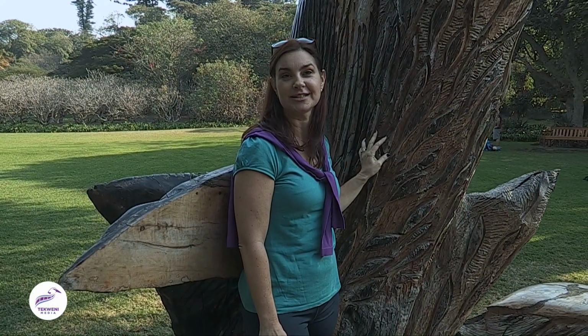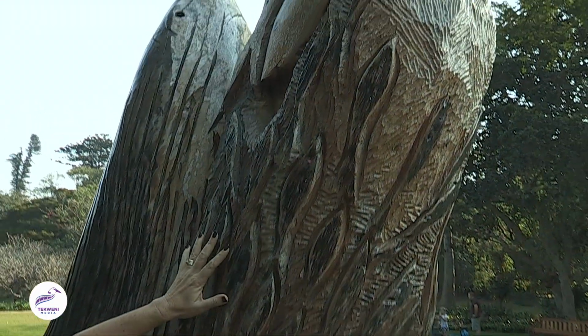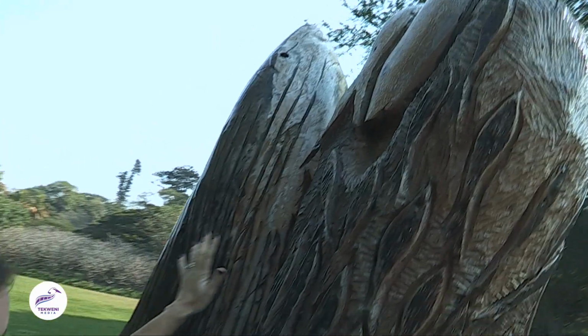This is a stunning sculpture done by a Cape Town artist, Jenny Cullinan, in 2007. And it's depicting the greatest shoal on earth, which is our sardine run on the KwaZulu-Natal coastline. Here are the sardines in absolute abundance. There is a whale coming up with a seal in its mouth. We have the shark behind it here, and it's really talking about the abundance of the sea life.